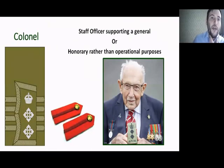One rank up from that is colonel. Now, colonel doesn't have a command appointment. They're a staff officer supporting a general, or they might have an honorary rank rather than an operational purpose. I've put a picture up there of Captain Sir Tom Moore, and he was, just before he died, made the honorary colonel of the Army Foundation College at Harrogate. So you can see there, it's more of an honorary role in that sense.